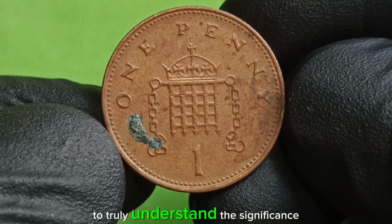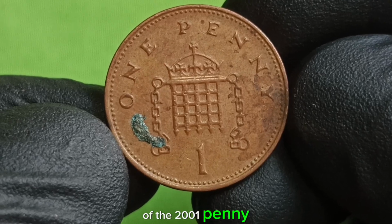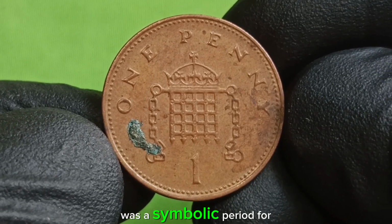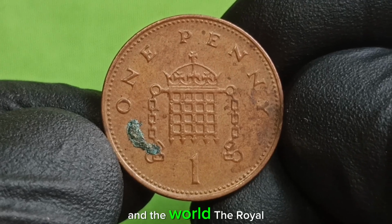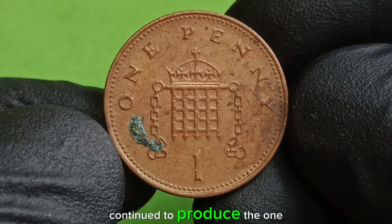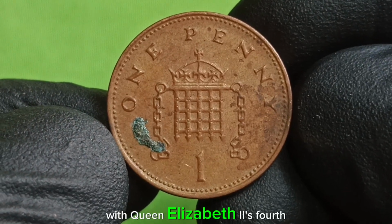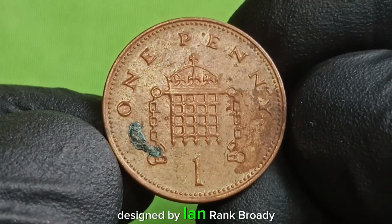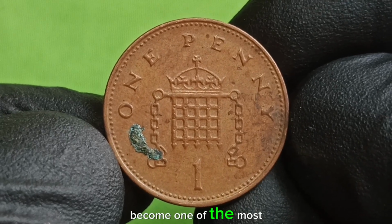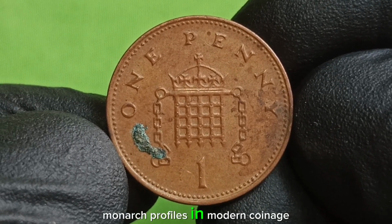To truly understand the significance of the 2000 penny, we need to journey back to its origin. The turn of the millennium was a symbolic period for the UK and the world. The Royal Mint, known for its precision and heritage, continued to produce the one-penny coin with Queen Elizabeth II's fourth portrait, designed by Ian Rank-Broadley, which debuted in 1998. This design would become one of the most recognized monarch profiles in modern coinage.